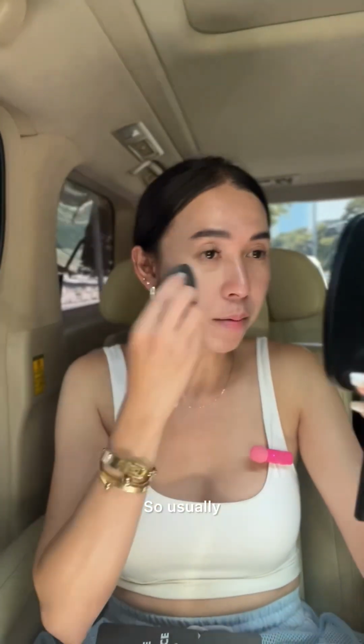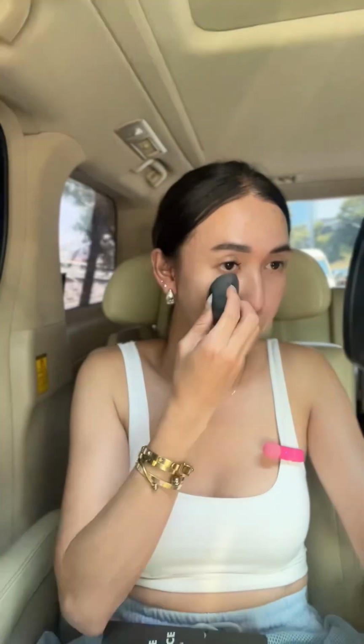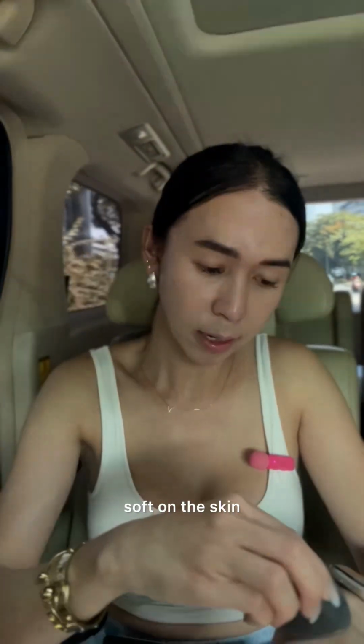So usually my foundation is light talaga, kasi magkocontour naman ako. So skin, manipis siya. Malambot sa skin. And it's just like hydrating. Sobrang ano ng skin ko lately.